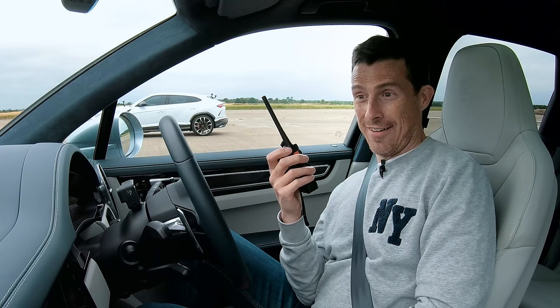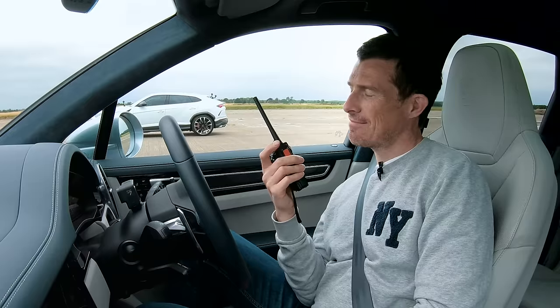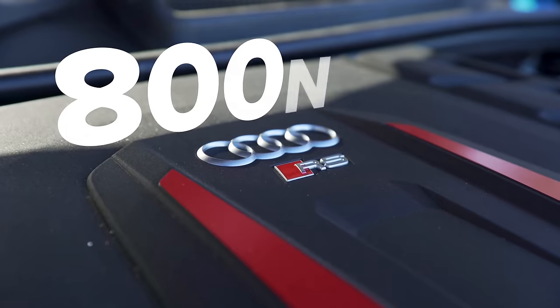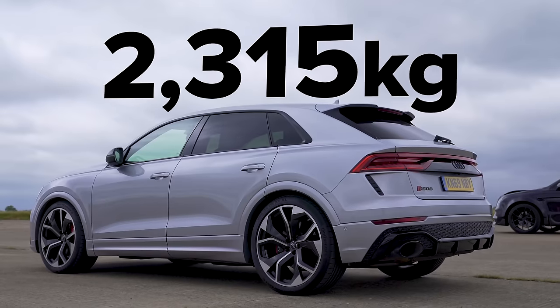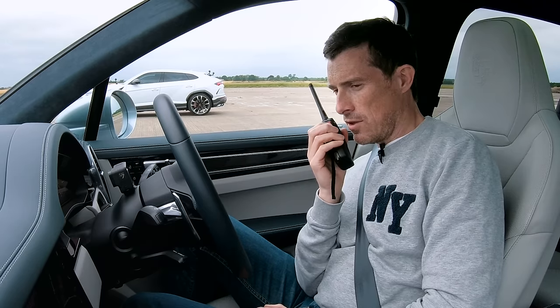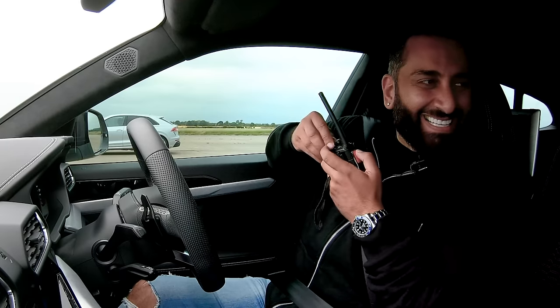Audi RSQ8 driver, do you know the stats on your car? I do indeed. Would you like me to rattle them off? Yes, please. It's got a 4-litre twin turbo V8. It's all-wheel drive. There's an 8-speed torque converter gearbox. It produces 600 horsepower and 800 newton metres of torque. It's 2.3 tonnes and it costs £101,000. Well, Audi RSQ8 driver with no name, you go straight to the top of the class. Yianni, take note, okay? He learned his stats.